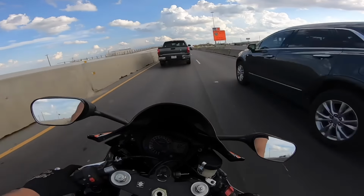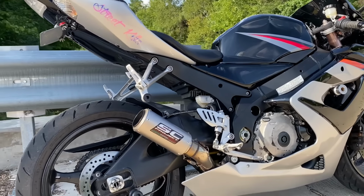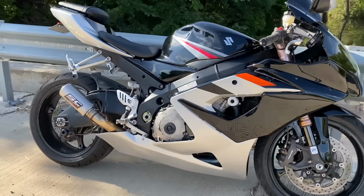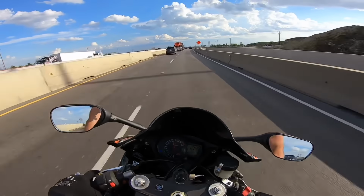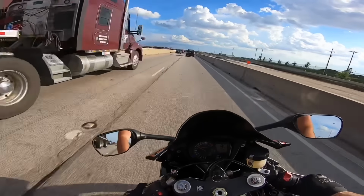And I think this is one of the prettiest bikes ever made. As long as all the lights are still LED, it looks like it could be a newer bike.